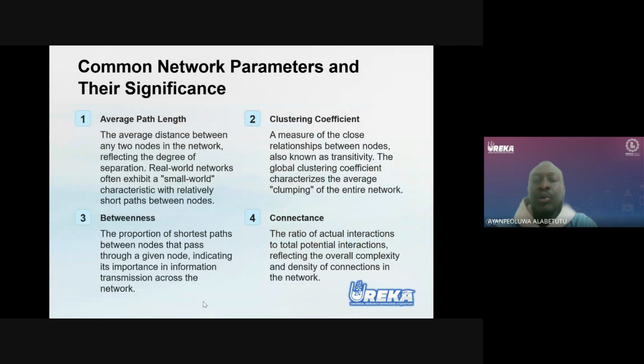Now, let me come closer so that we can start speaking and understand what we have, so that we can see an example of some important concepts. Because it is on the concept of these parameters that you can build your network. Let's explore some common network parameters. We have the average path length, which reflects the average distance between nodes in a network, showing the degree of separation. We have the clustering coefficient that measures the relationship between nodes, while betweenness indicates the importance of nodes in information transmission. Connectance reflects the overall complexity and density of connections in the network. So exploring common network parameters is essential for gaining insight into network structures.